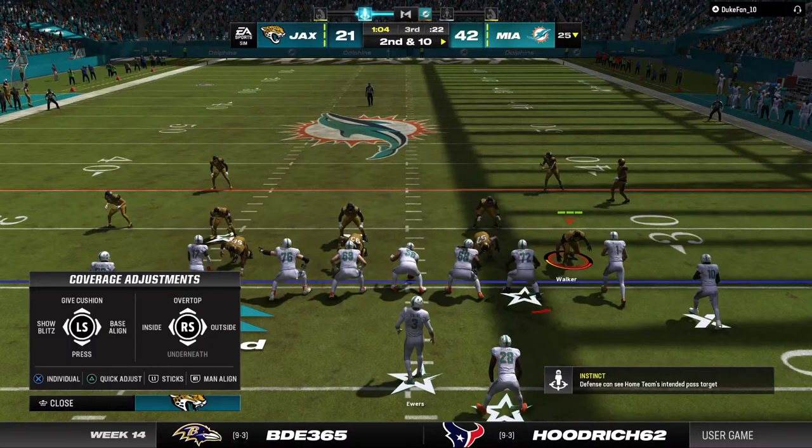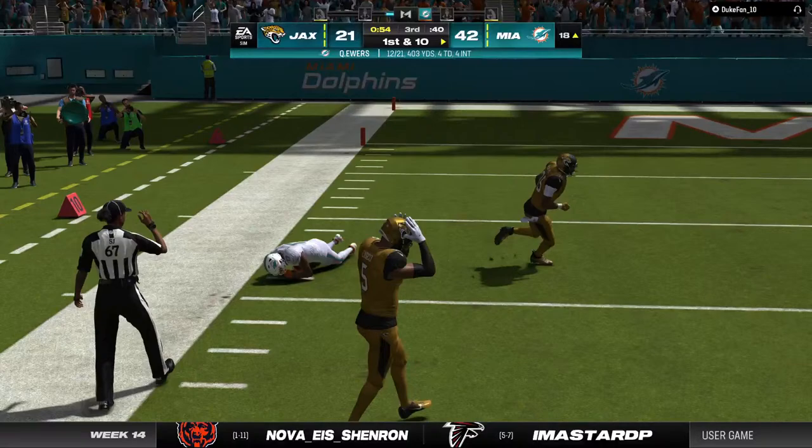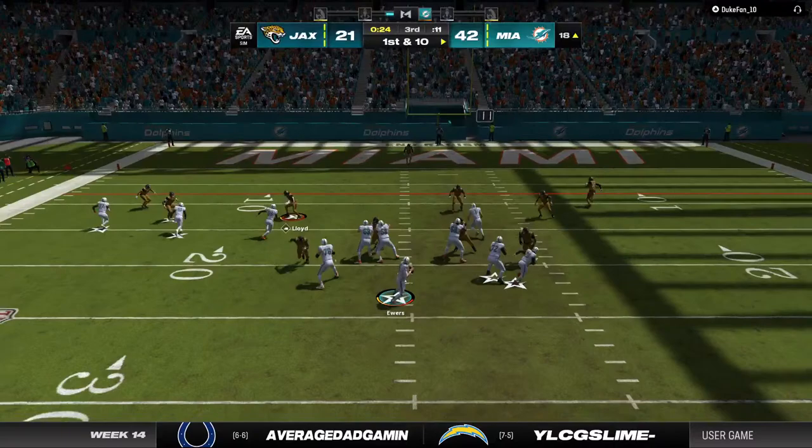Off the play fake, he'll look to throw. They'll let this go deep for Waddle. It's caught inside the 25. It's a big play there for Miami. 57 yards. Boy, this has just been an offensive clinic. It's seemingly been one big play after another, and they have this one onto the list. When you can bite off more than half the field on one play, things are definitely working in your favor.